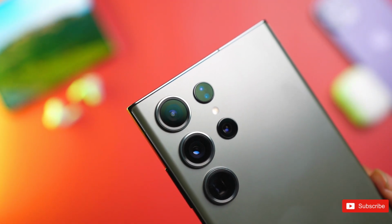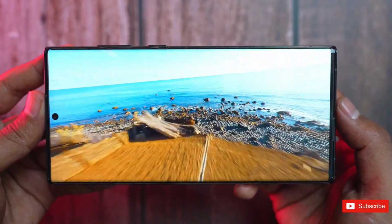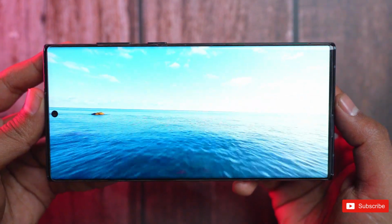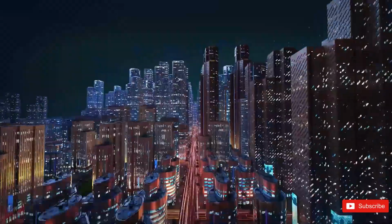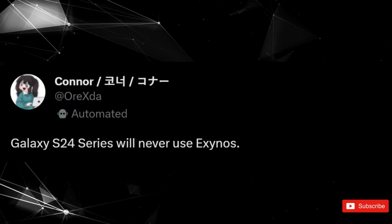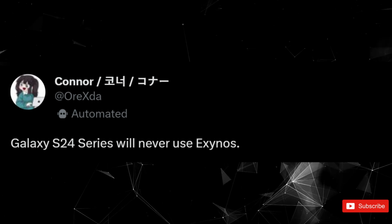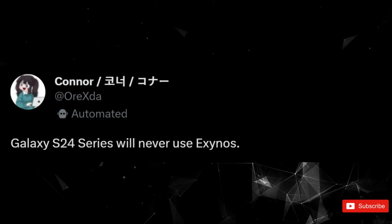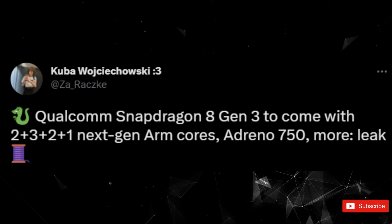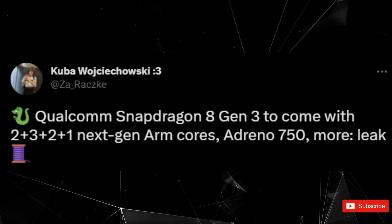The S23 offers a massive performance and power efficiency jump over its predecessors thanks to the Snapdragon 8 Gen 2 for Galaxy processor. And the S24 series is expected to feature a Qualcomm Snapdragon processor as well, and we can continue to see similar improvements next year. The information about the Galaxy S24's possible processor has leaked months before the announcement. Kubo Wojciechowski shared details about the core layout of the Snapdragon 8 Gen 3, which packs unannounced ARM cores and an extra core cluster too.